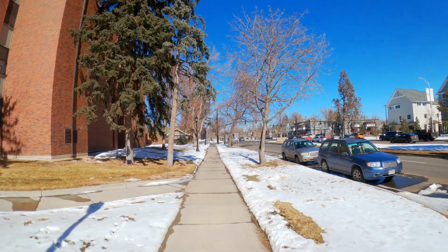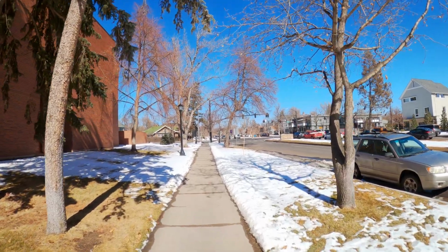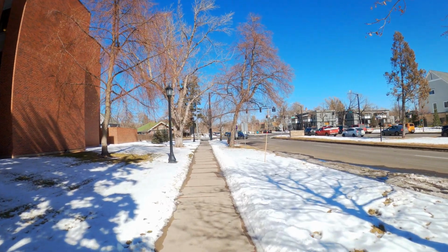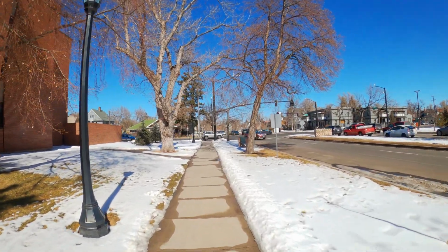Because there are some cool houses, a lot of cool houses actually, all along Nevada. But I want to get away from the traffic a little bit. It's a really busy road, and I think it might be a state highway. So that's what we'll do.